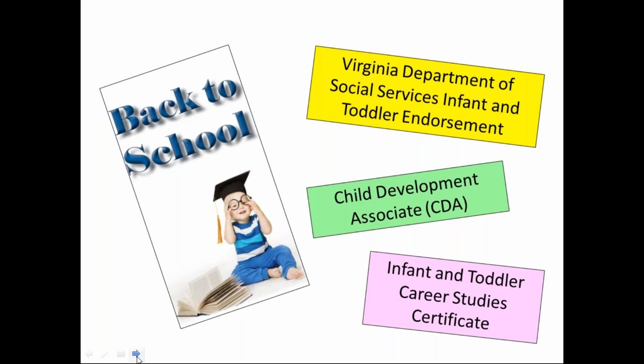And then lastly, the Infant Toddler Career Study Certificate is a program through a local community college in your area to take classes about behavior, health, nutrition, language arts, and also working in a child care setting. There are 5 classes that can be taken either online or in a classroom at a local community college. Some people take these classes and continue towards additional degree programs also. The Infant Toddler Career Study Certificate is a level 4 on the IMPACT Registry.